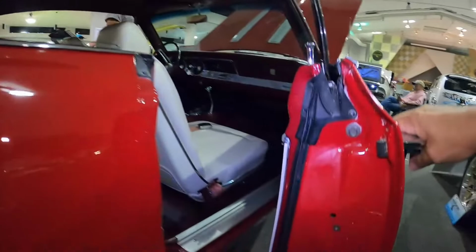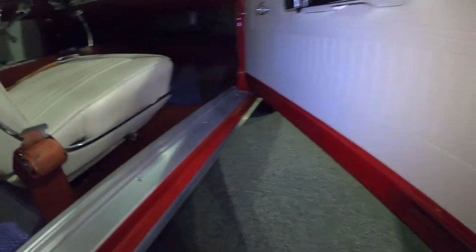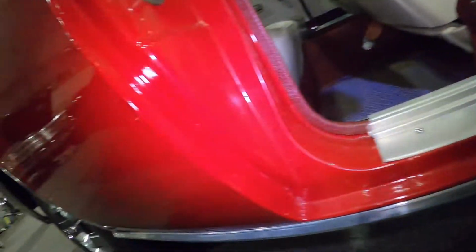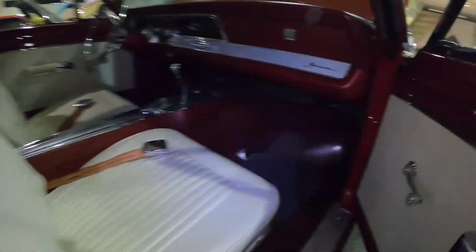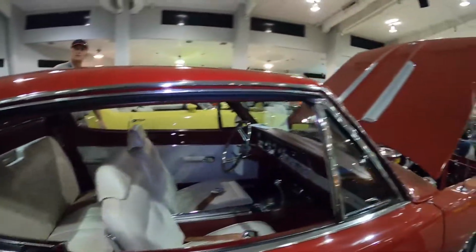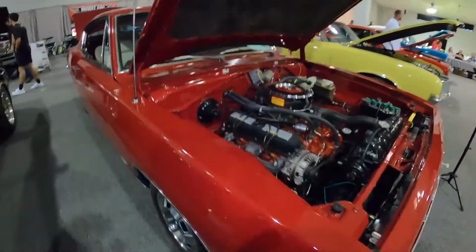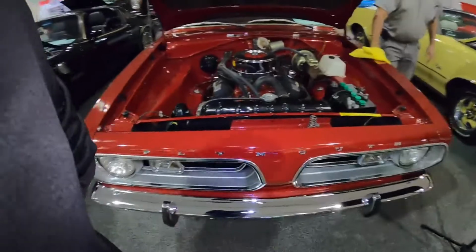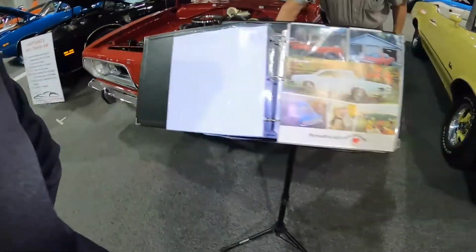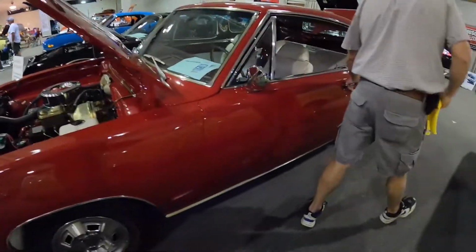Let's look at the door jambs on this one. Look at how clean that is. Look how clean that is down through there. You can always tell when somebody takes good care of a car right here. Get a load of that. Beautiful. If you like, I'll put the battery cable on it and make sure everything works. Oh, no, that's good, man. Let me get out of your way.